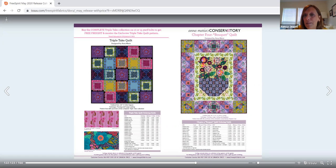And then the Chapter 4 quilt. This quilt marries Courtney's Flower Market, Natalie's Sunday in the Country, and Anna's Triple Take into a beautiful chapter quilt, again designed by Anna Maria Horner. If you buy all three Conservatory collections, Flower Market, Sunday in the Country, and Triple Take, you get this particular pattern for free, again to use as a class, or to use to sell the fabric.